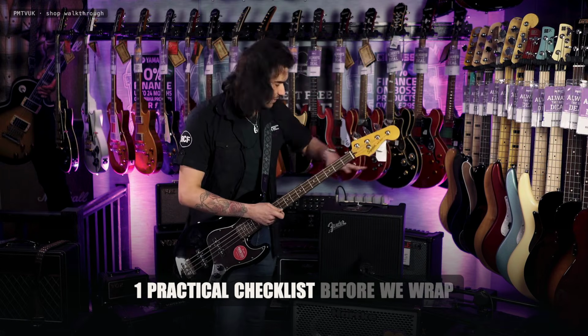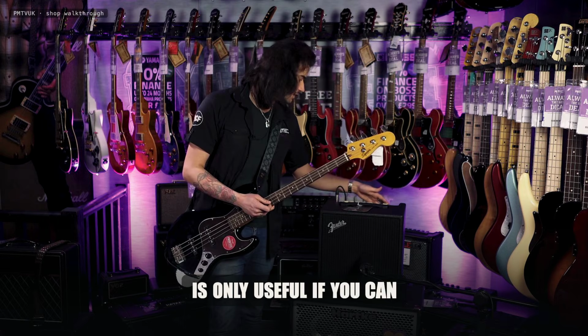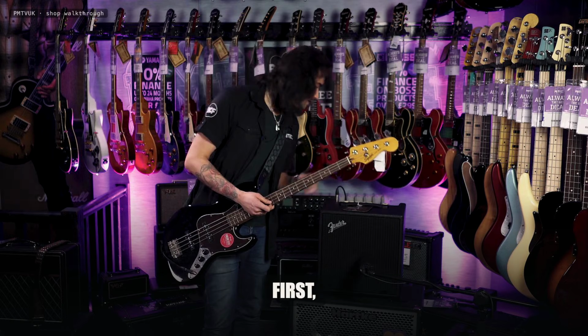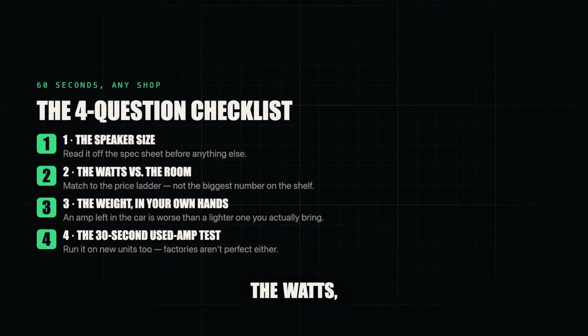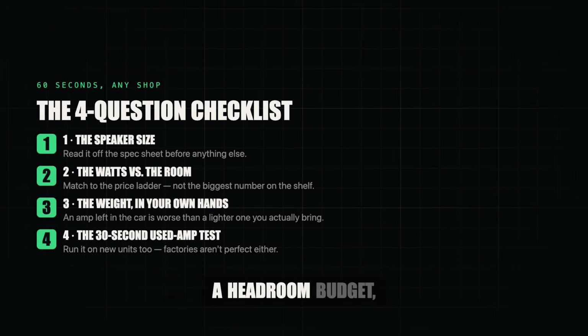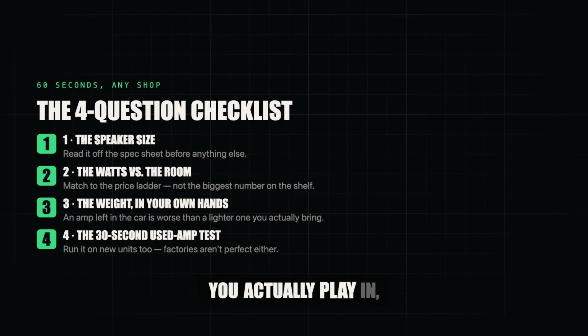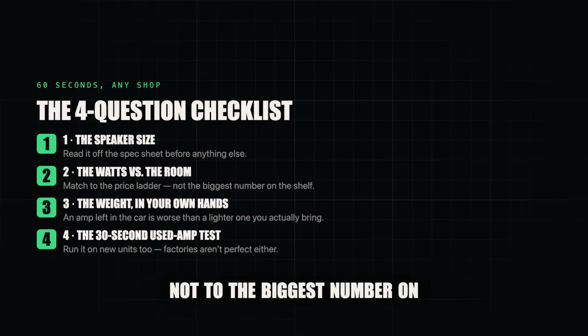One practical checklist before we wrap up, because a video full of physics is only useful if you can act on it in a shop. When you are standing in front of an amp, ask it 4 questions in this order. First, the speaker. Read the size off the spec sheet before anything else, because everything downstream depends on it. Second, the watts. Now that you know they are a headroom budget, not a volume dial. Match the number to the room you actually play in, using the price ladder from this video, not to the biggest number on the shelf.